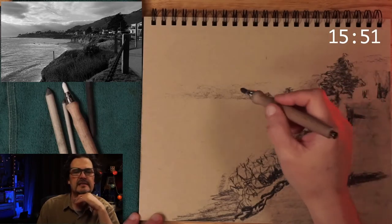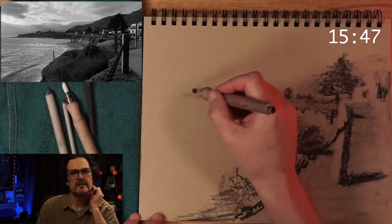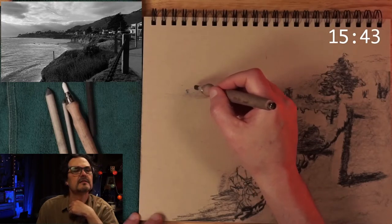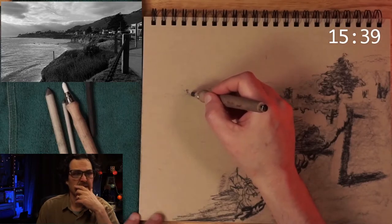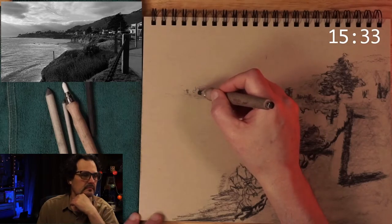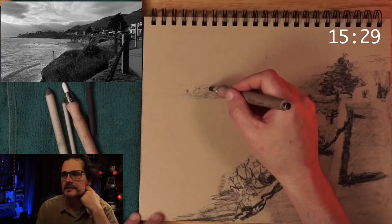Where is this? This is down in the Shell Beach area, south of Avila there. Sunny California. It was colder than cold out there.